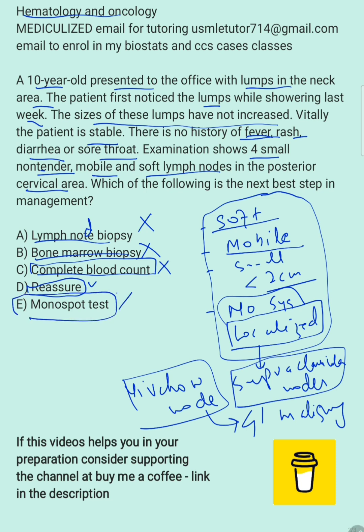So monospot is also not the right answer. We would have done monospot, for example, if this patient had a sore throat, usually with exudate. So that would be the monospot. Also the patient usually has fever as well. This patient does not have any fever. It's just the lymph nodes are enlarged, they're localized, and that's it.